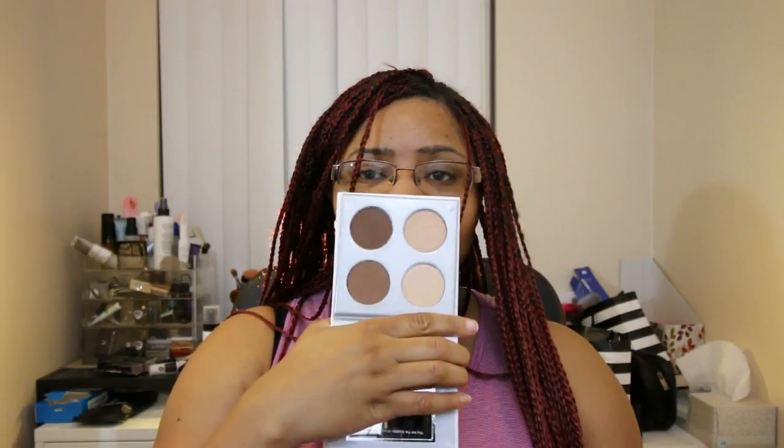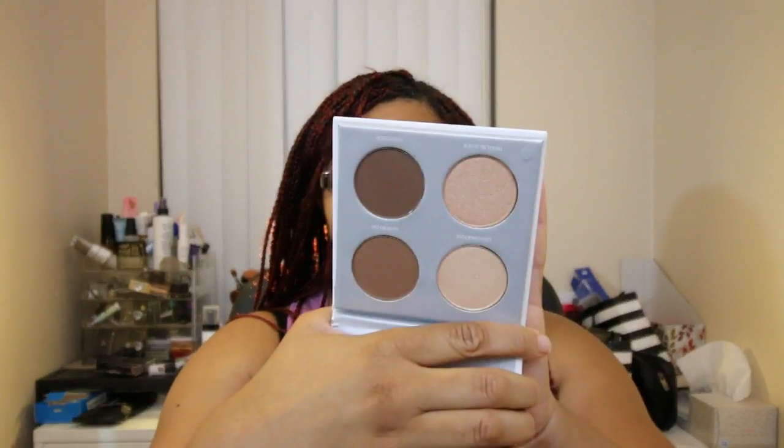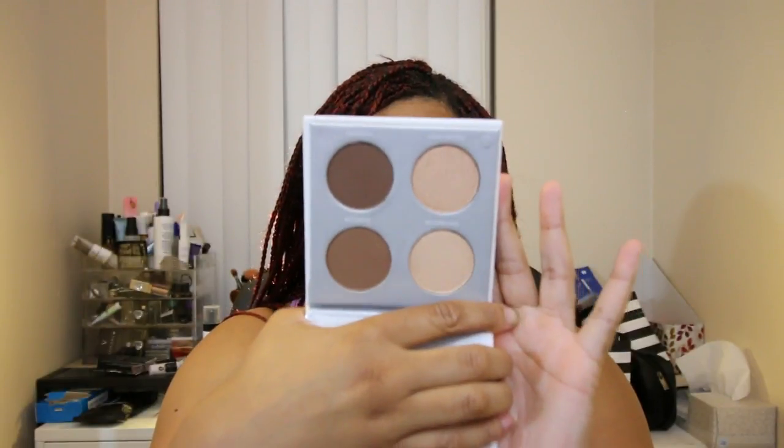So the first thing that's on top is this Pure Sculptor palette. It's a highlight and contour palette. And it looks, oh god, this is my jam right here. These colors are going to be perfect for me. Like, yes, yes they are. I don't know, is this the only shade of this or is there more? I think this is the only shade. This retails for $30. I'm excited for that.